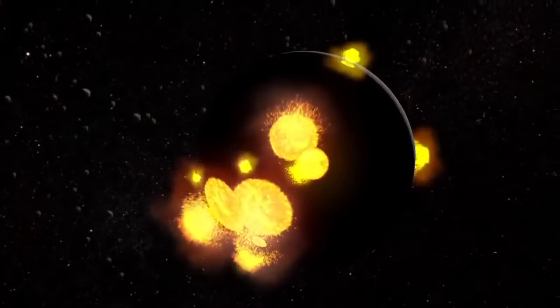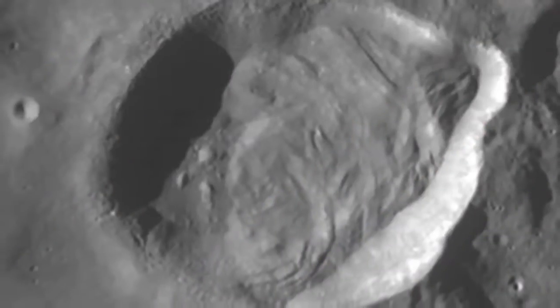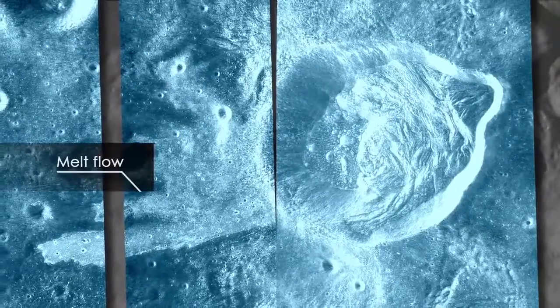Sometimes when an impact crater is formed, a huge sheet of melt is thrown out. This melted rock flows across the surface, but then over time it's covered over by stuff from other impacts. But with the radar, it just blows right through all of that, and you can see this beautiful image of the melt flow coming out of the crater.